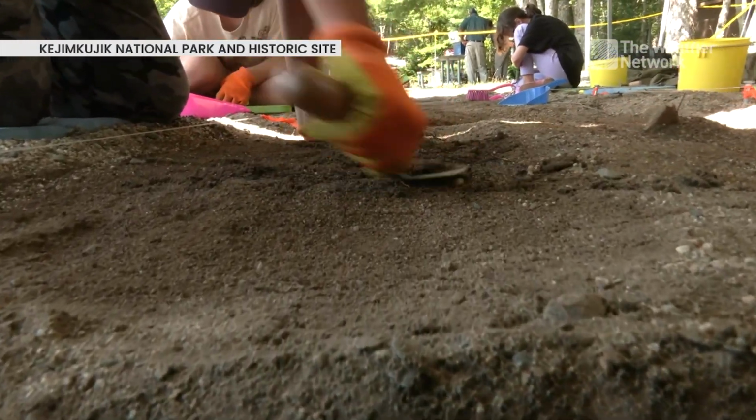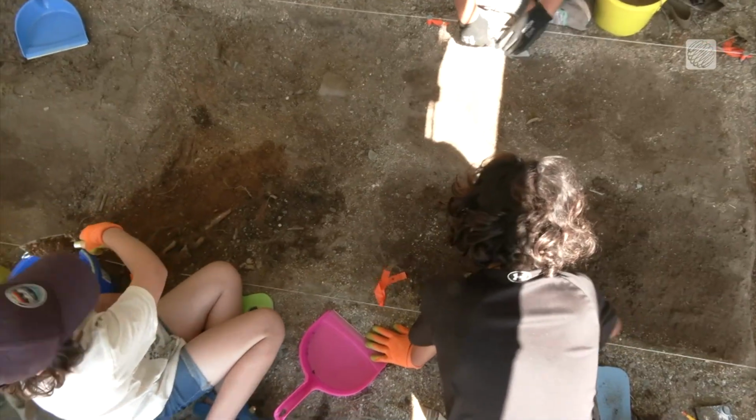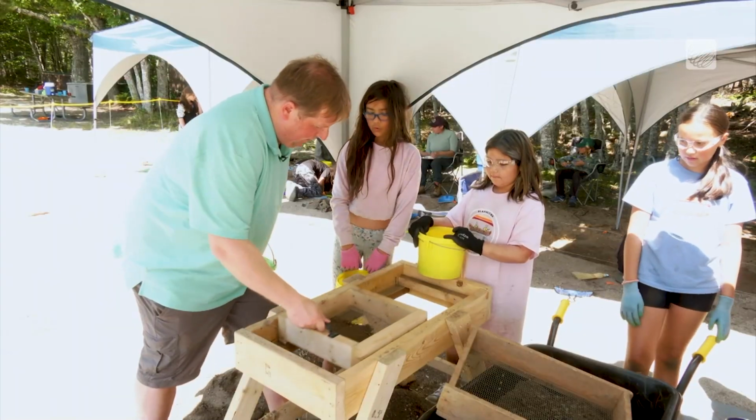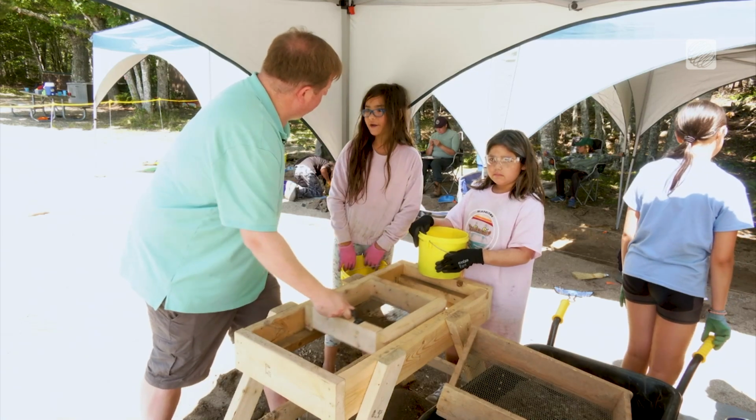Mi'kmaq youth from all over Nova Scotia are doing some digging at Kedge Beach as part of an archaeology camp that includes hands-on learning in archaeological excavation. And what are we looking for here? We're looking for artifacts. Oh, that's awesome. Artifacts are stuff that our ancestors used.